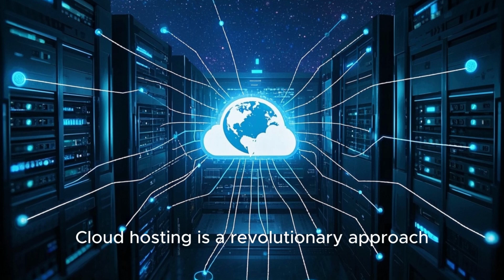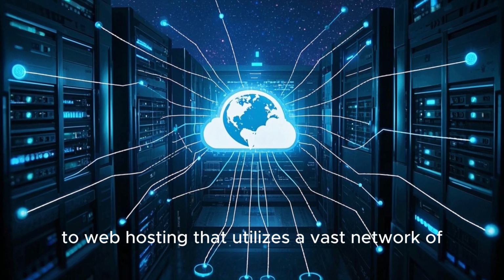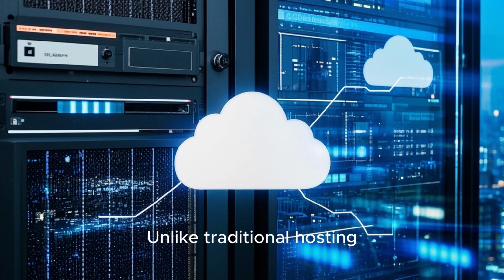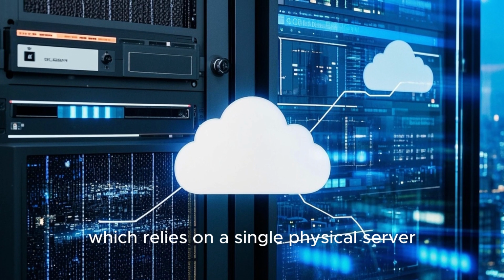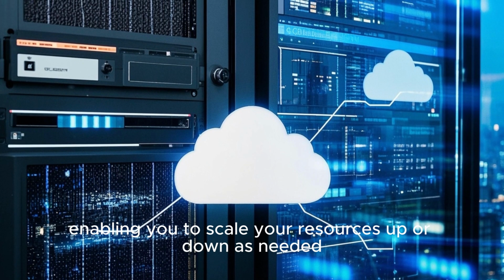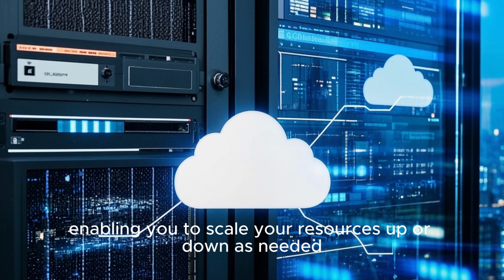Cloud hosting is a revolutionary approach to web hosting that utilizes a vast network of servers to store and manage your data. Unlike traditional hosting, which relies on a single physical server, cloud hosting leverages the power of virtualization, enabling you to scale your resources up or down as needed.